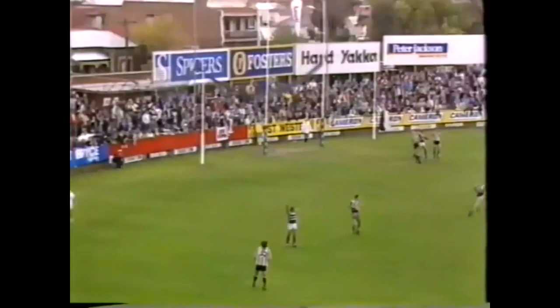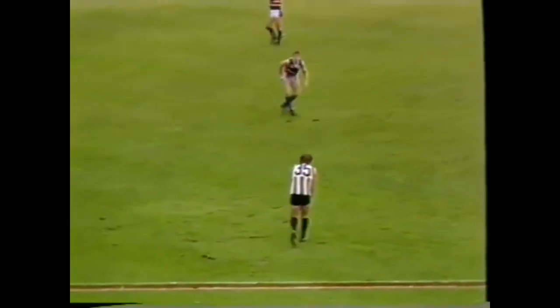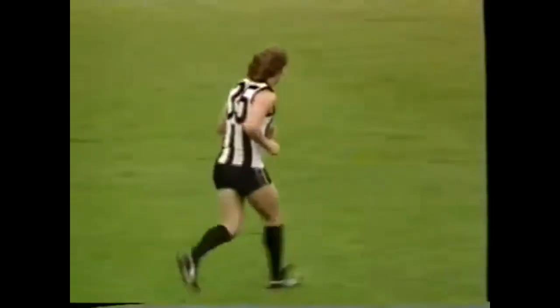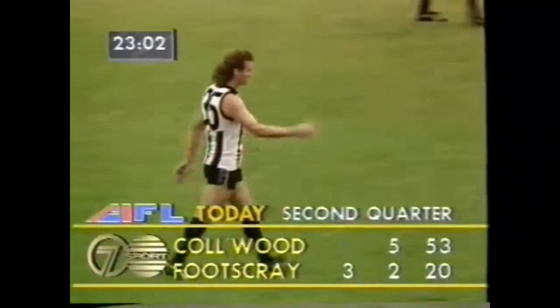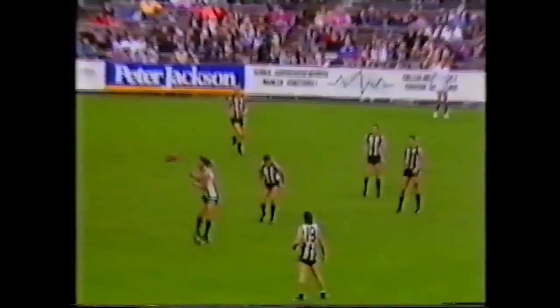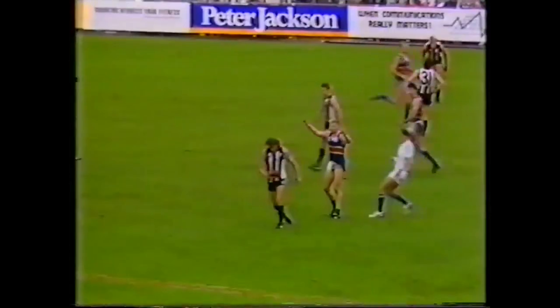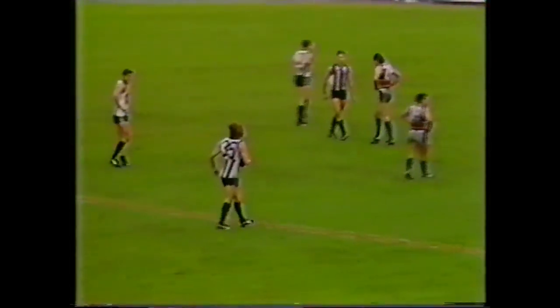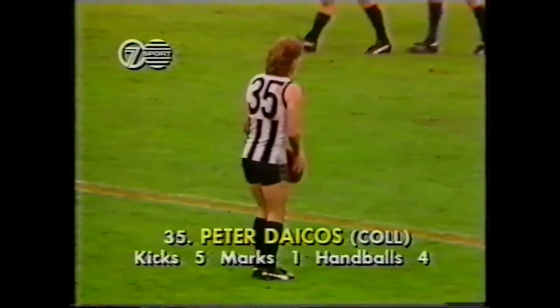Great play. With a southeasterly breeze, he'll have to start this towards the right goalpost and bring it back. Exactly like that. Not a problem. Four goals to Daicos. To make ground initially, Collingwood. Krasiska, just outside 50, goes short, waiting there, all alone. P. Daicos. Well, he's going to be kicking from 45 metres. He has kicked four, three of those in the first quarter, and one in the second.